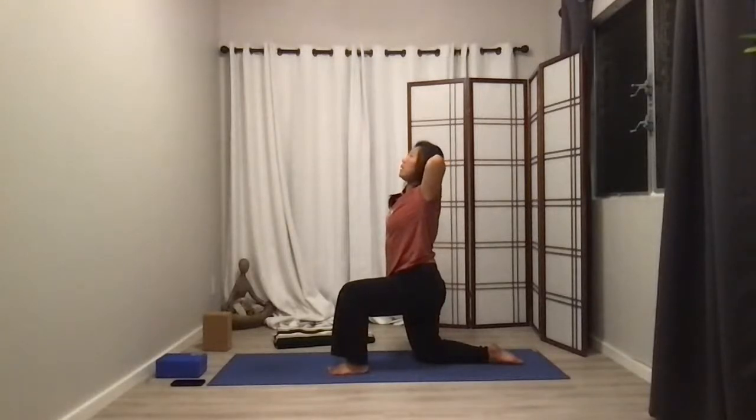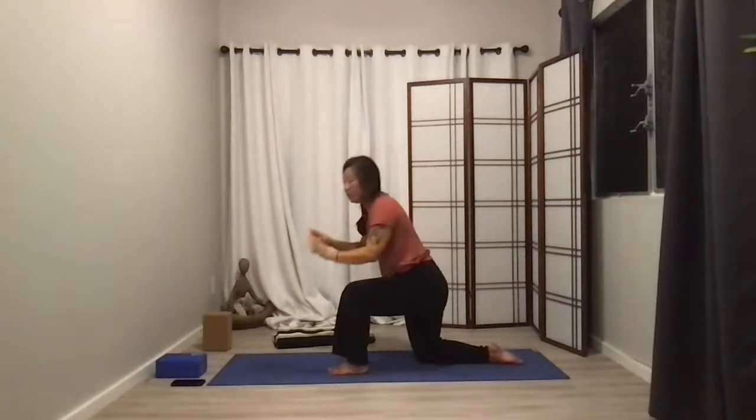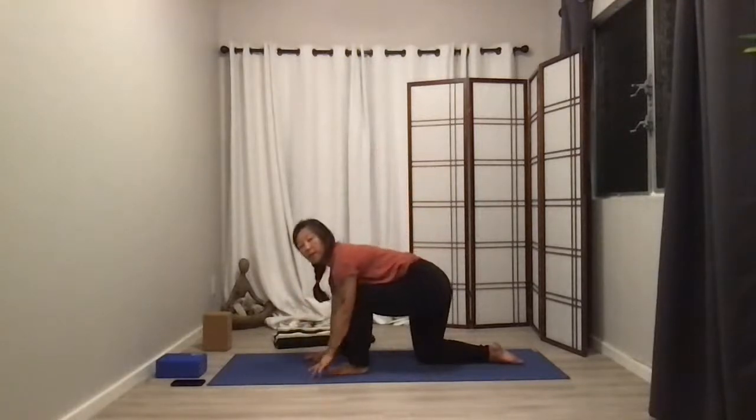The head is supported by those interlaced hands. Draw the elbows back. Feel the shoulder blades squeeze together just a little bit. Stay here to breathe for 5, 4, 3, 2, and 1. Exhale to release the hands back down to the mat. Let's let that right hand plant.